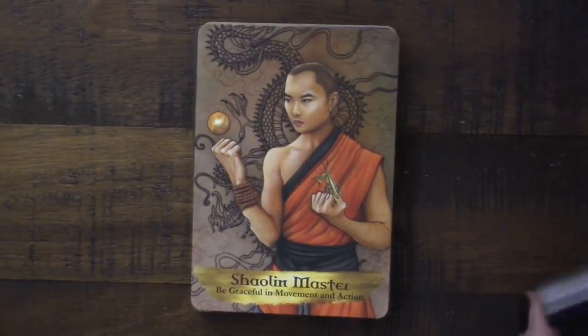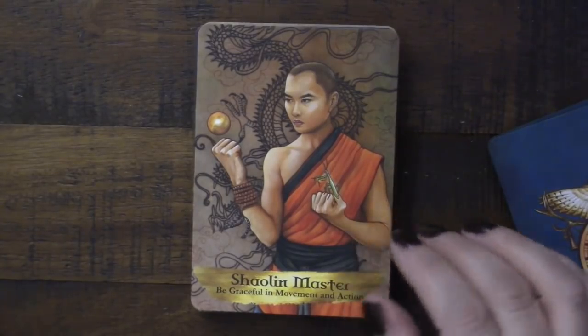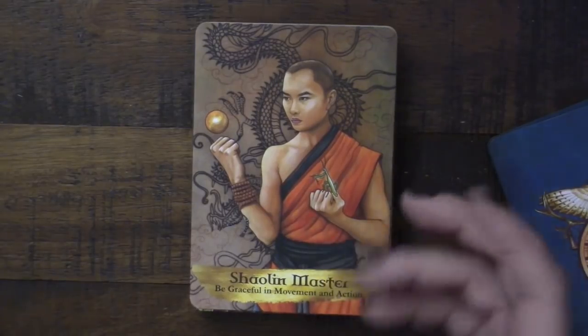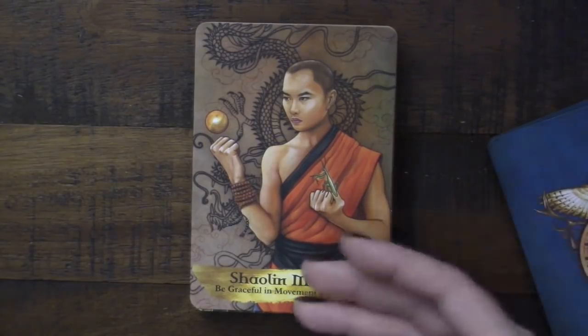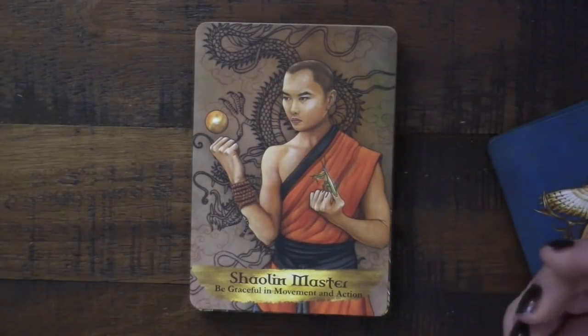This I really love too. This is a Shaolin Master. I don't know that I have ever seen a card like this in an Oracle deck. I think Miss Auset says the same thing. So we have this sort of monk type energy here. But I love this idea of movement and action and having grace. Be graceful in movement and action.